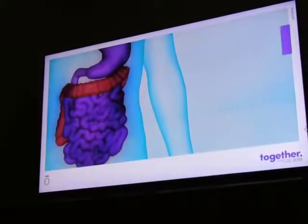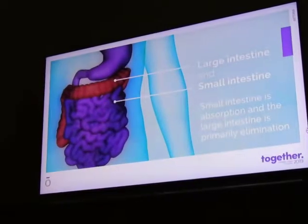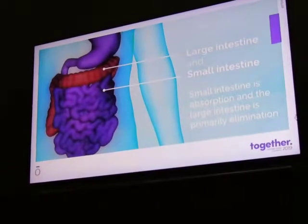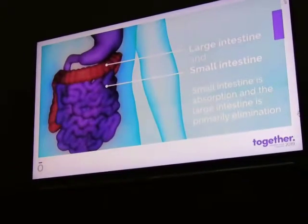Now let's talk about my favorite part of the digestive system, the intestinal tract. Not your favorite part, I can tell.